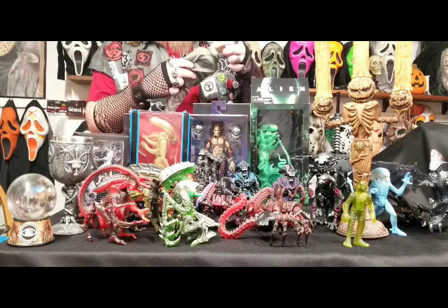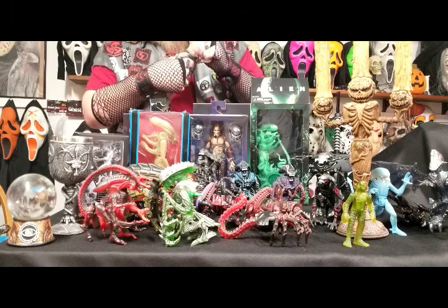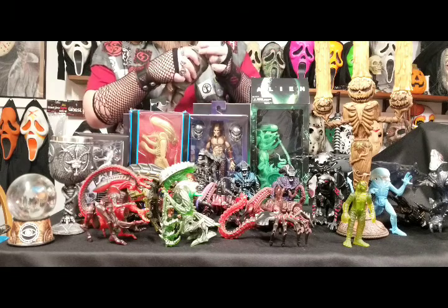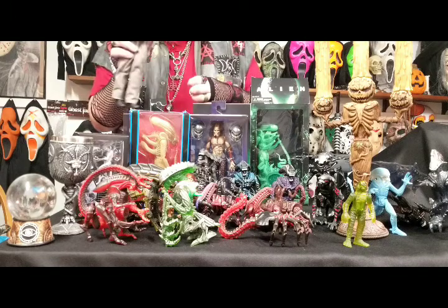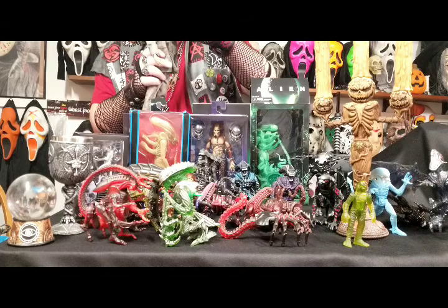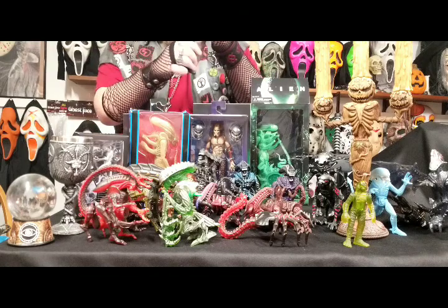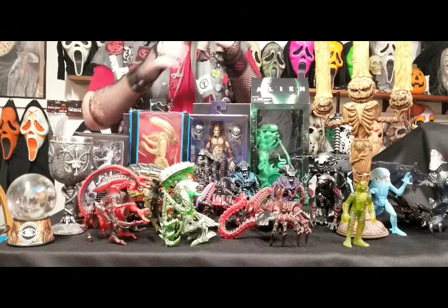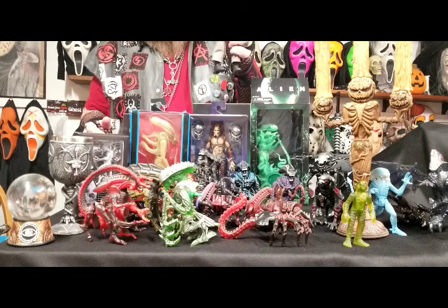His mask is lopsided. His head's a bit stuck. I have to fix that. There's Jason. Let me put his mask back on. Nobody wants to see his face. So yeah, I'll have to play around with him, get him posed up. But yeah, I got a 6-scale Jason for my collection.